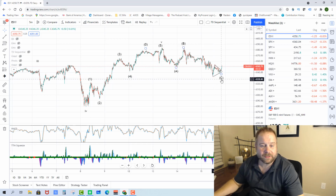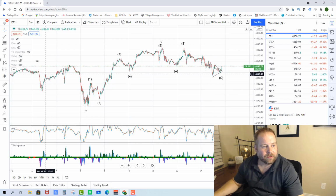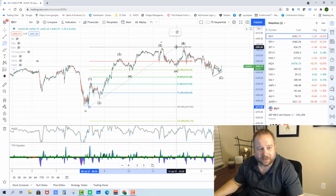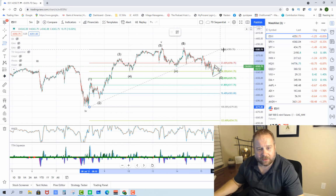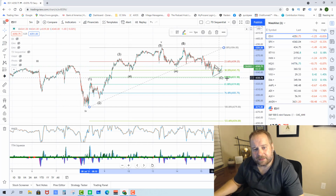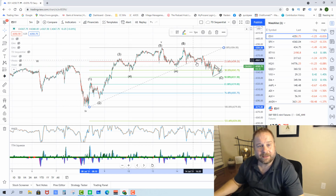Now, how did I know where to put this C in order to capture that move? The first thing we need to do is get our fib retracement tool over here. We come down to the bottom of the wave, all the way to the top of the wave, which is up here. We drag that across so we can see where it measures. And you can see that that's the 50% fib. Wave 2s typically target the 50% fib pretty often. So when we decided to take the path lower, as I said we could do in yesterday's video, that's why I put the C wave here, because the target would be the 50% fib.